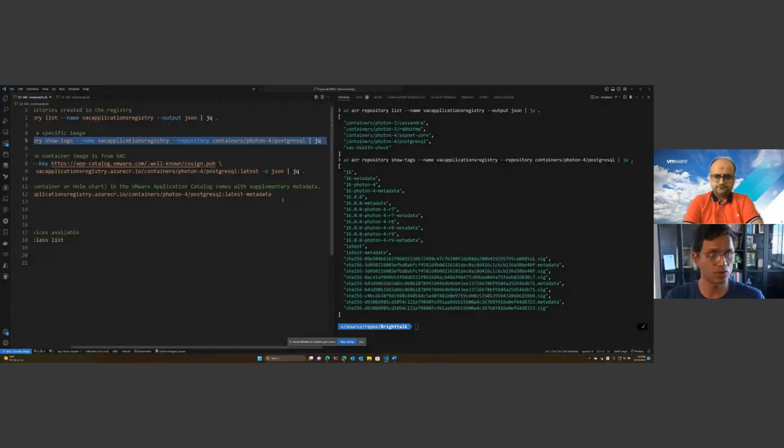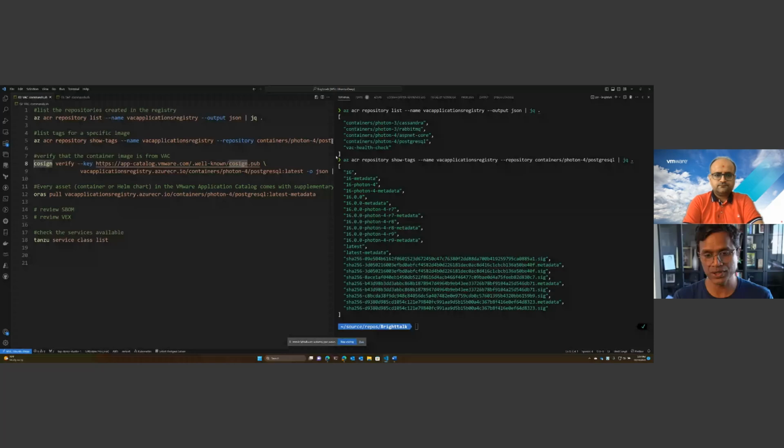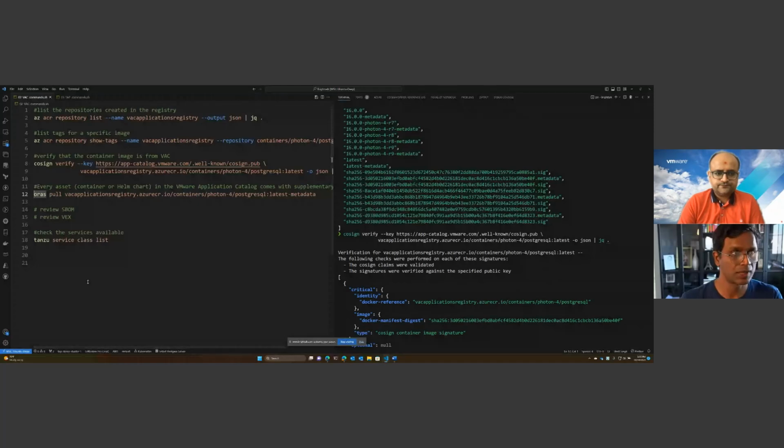And let's assume I want to ensure that this image was actually delivered, and I want to verify that it was delivered through VMware's application catalog, and that it's a secure image. I can use cosign to verify that the keys of this image match the public key that VMware's application catalog delivers into a well-known endpoint. So I can use this command to say, has this image been delivered by WAC, and can it be validated? All images delivered by WAC are signed. The signature is also part of the metadata that we deliver, and every image and every tag is signed by VMware. You can verify these signatures to ensure that they are secure and delivered from VMware itself. So that's a pretty critical element of ensuring that your images are delivered from a secure source.